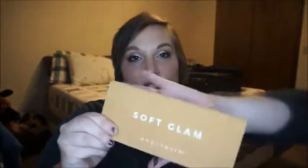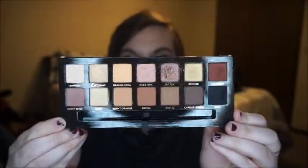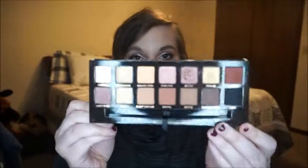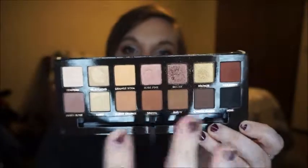And the last product, although I do have two honorable mentions, the last product is, guys, I hopped on this train this year, the Anastasia Soft Glam eyeshadow palette. You saw everybody use these palettes this year, whether it was the Soft Glam, the Norvina, the, I don't even know, Modern Renaissance. This is the one I chose to get because of the more neutral yet some mauvey gold bronze tones in it.